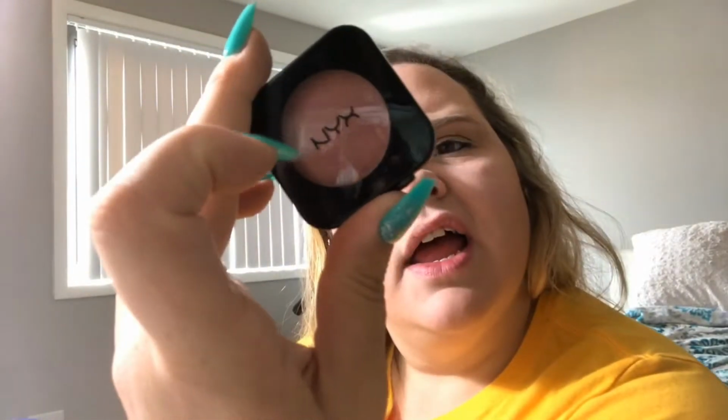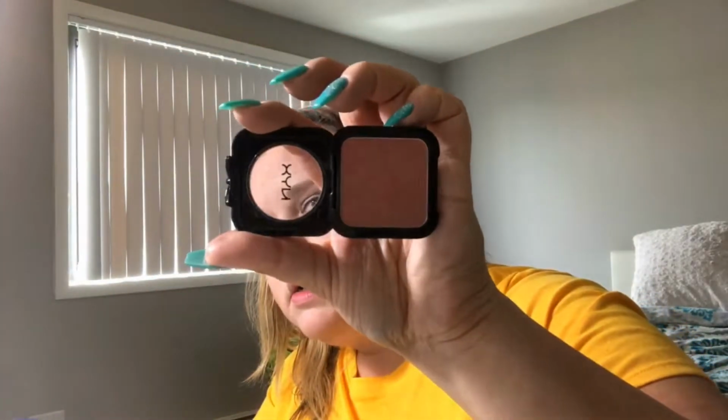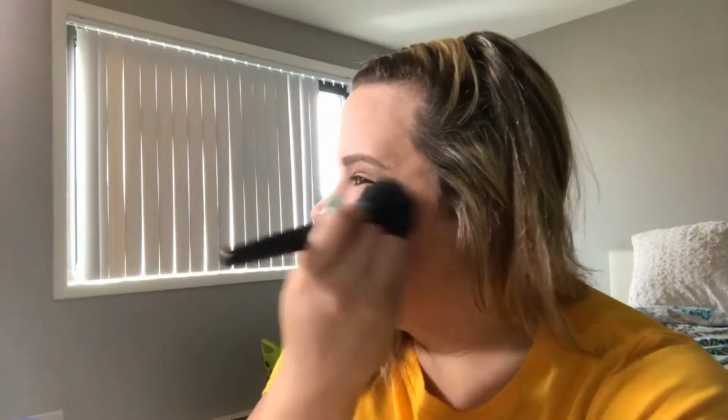NYX HDB 21 Intuition High Definition Blush. It's really hard to open. That's pretty. I feel like I have to use a different brush. It's pretty. It's got like little sparkles and stuff in it. I just do this. I see the glitter. I don't see any color.